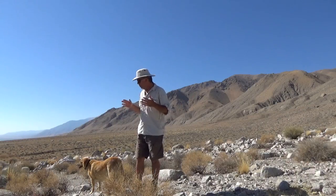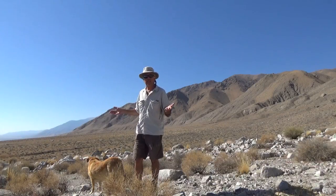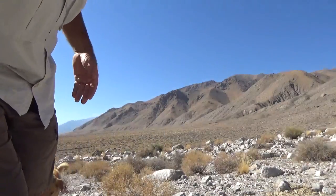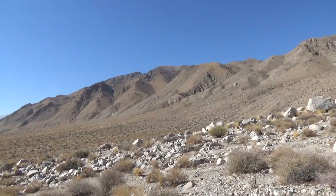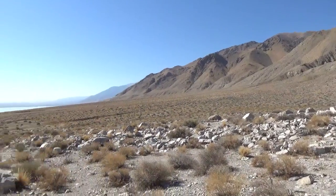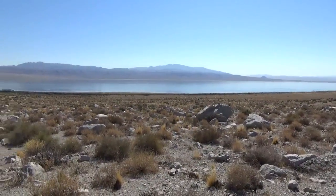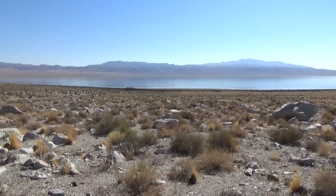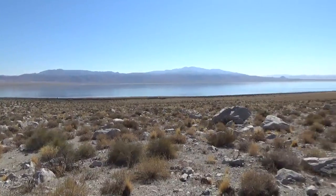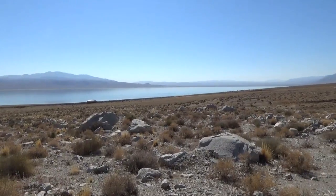You can also look at the surface characteristics of this fan and say, yes, this is really young, but how young? Based on the fact that this particular fan traverses downslope and rolls right over a shoreline that's about 1,500 years old, we know pretty much for sure that this is younger than 1,500 years. So there's Walker Lake out there. You can also see US 95, and there's a semi rolling along it.